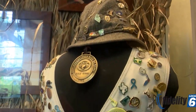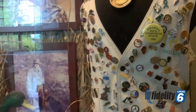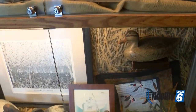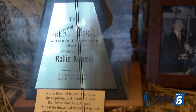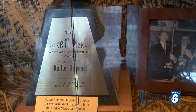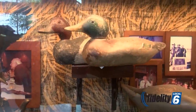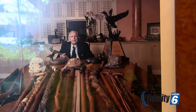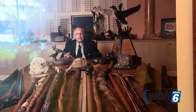They said, the National DU headquarters in Memphis might like to have this display, but they wanted it here in Arkansas. So a lot of this material is just a small sample of what one person can do for wildlife conservation. And Mr. Rimmel was a strong advocate of waterfowl conservation, not just in Arkansas, but across North America and Canada.